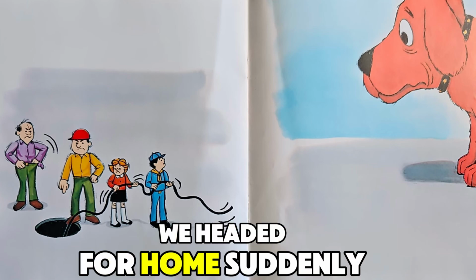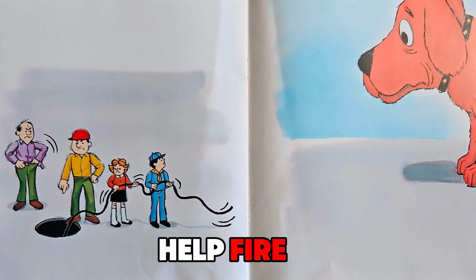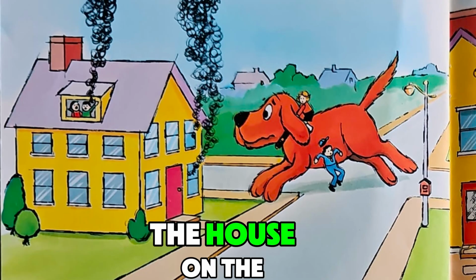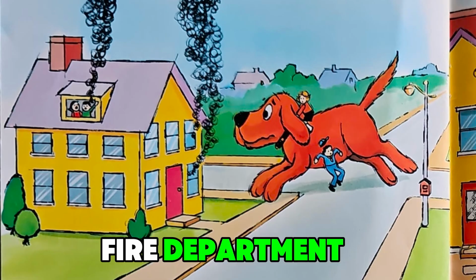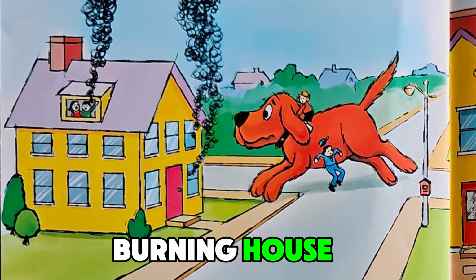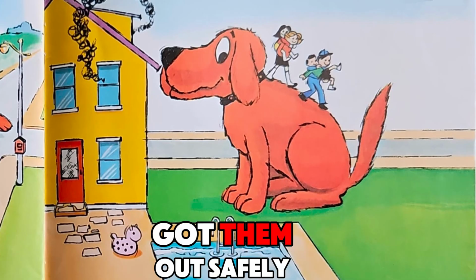We headed for home. Suddenly we heard somebody shouting, Help! Fire! The house on the corner was on fire. Tim ran to the alarm box to call the fire department. Clifford ran to the burning house. There were two little kids upstairs. With Clifford's help, we got them out safely.